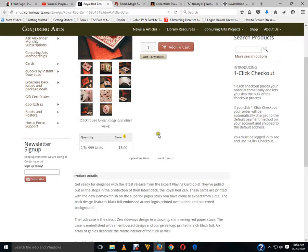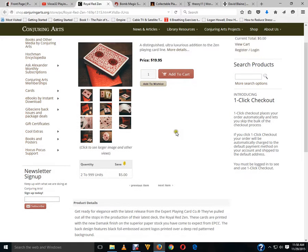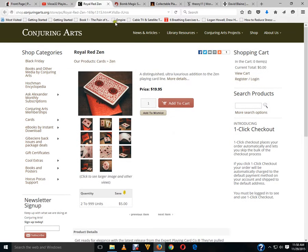Look at that, you can save $5 when you buy anywhere from 2 to 999 units. Who's going to buy that many? I have no idea. I don't even think there are that many available.